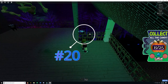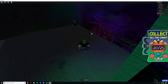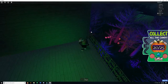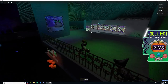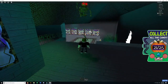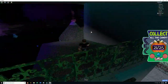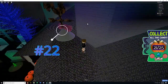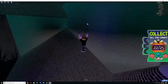There's number 20 right here. 21 right here. Is there anything outside? I don't see anything. Like the dancing skeleton, that's pretty cool. Oh, there is something out that way. 22 right there, that big piece of candy. Let's see if there's anything else up here.